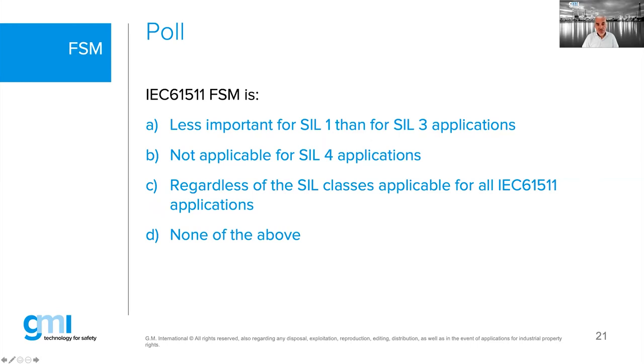So there are four answers potentially. Less important for SIL 1 than for SIL 3. Not applicable for SIL 4. Regardless of the SIL, that's answer number C. It is applicable for all the SIL classes. And answer D, none of the above. So which one do you guess or believe is the most correct, the most complete answer? Okay. This time they were fast. And we got almost all inputs. So I stop the poll and I share the result.